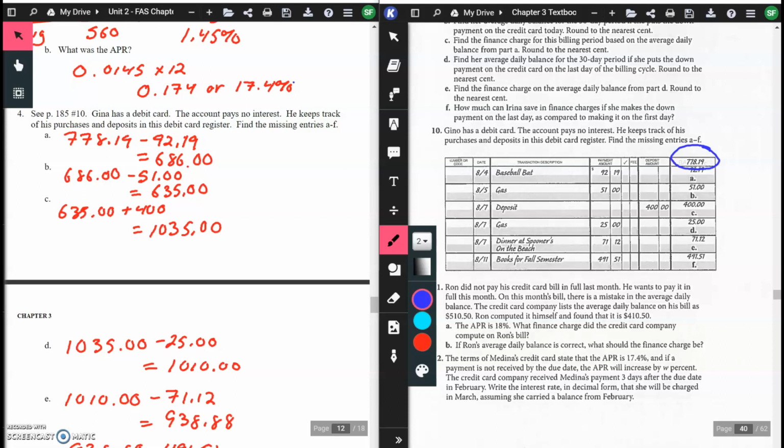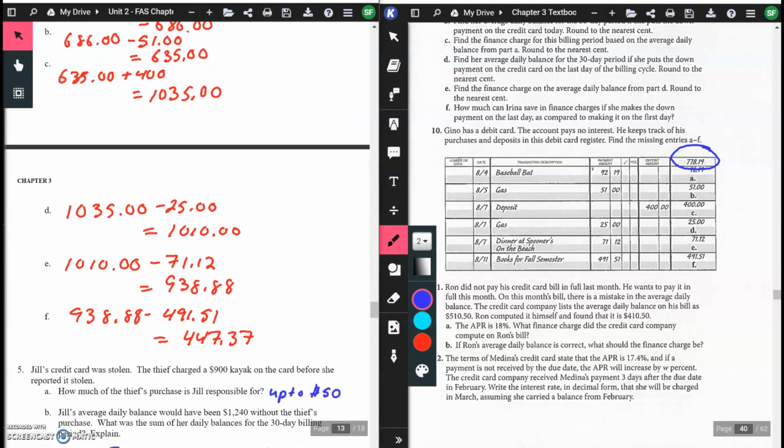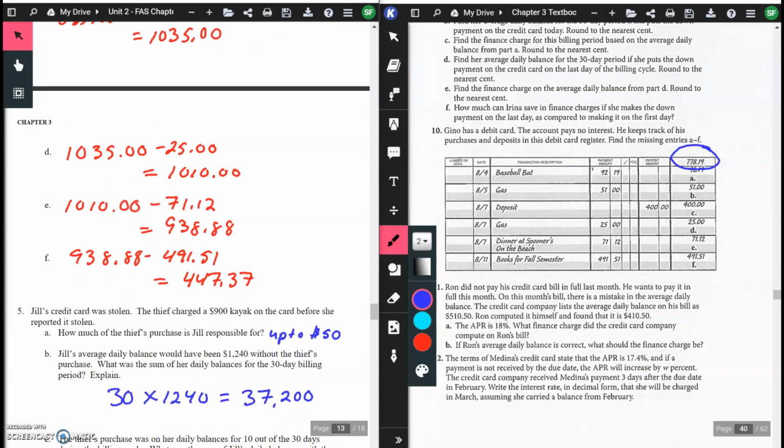Part C. We had a deposit here, so that money is going into the account. So 635 plus 400, because that's the deposit coming into the account, gives you a new balance for Part C of 1,035. Part D, he bought gas again. So 1,035 minus 25 gives you 1,010 in the account for Part D.